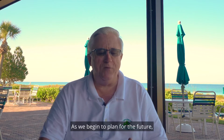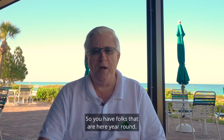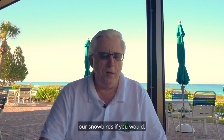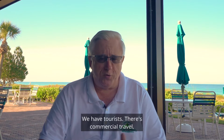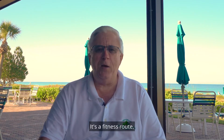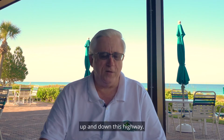As we begin to plan for the future, we must keep in mind who's using this highway today. So you have folks that are here year-round. You have our part-time residents, our snowbirds, if you would. We have tourists. There's commercial travel, especially with the work going on now at the St. Regis. It's a fitness route. You'll find bikers, walkers, joggers, skateboarders, and more up and down this highway.